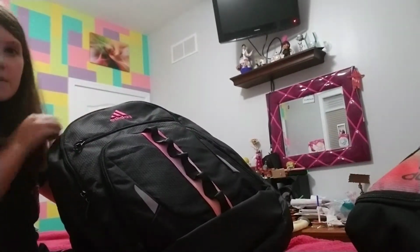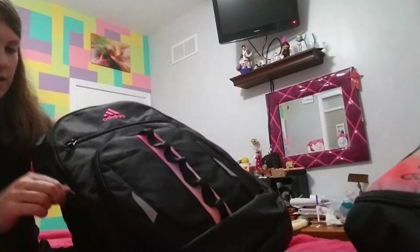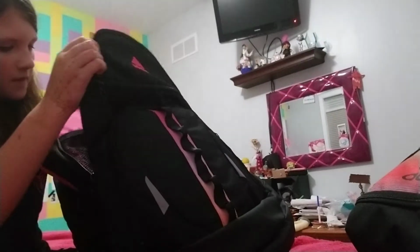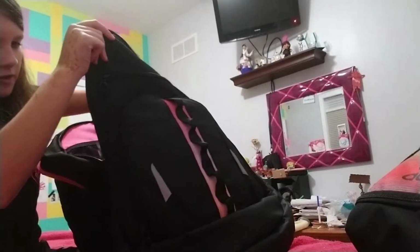In my second to biggest pocket, which I'm probably gonna change to this pocket, so let's open this one. Put this in there. So there's nothing in my second to biggest pocket. But in my third biggest pocket is my sketchbook. Just my sketchbook. That's it. That's what's in my third one.